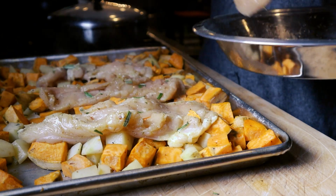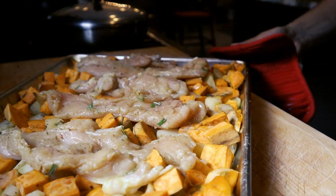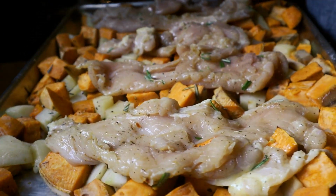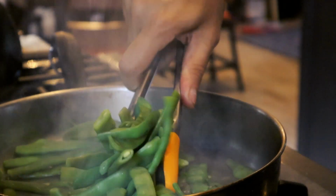The chicken is ready to go on top, and now it's only a matter of minutes before everything is on the table. The green beans only need some fresh salt, pepper, olive oil, and a good squeeze of lemon. And that's it. The flavor on its own is just delicious.